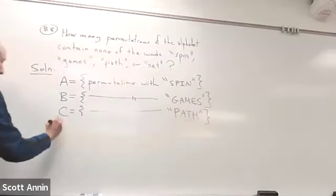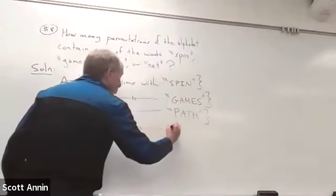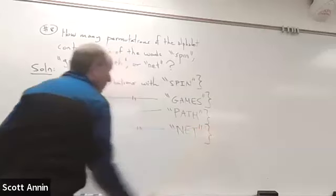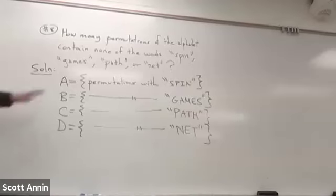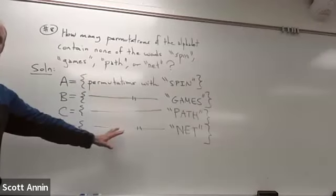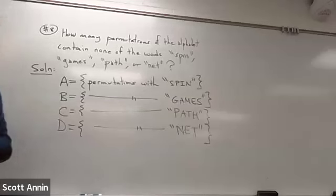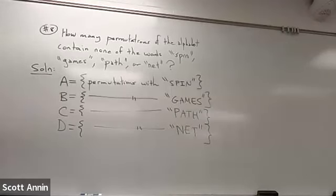And then I'll make another set, I'll call it D, that would be permutations with the word net. Okay, and so these are all violations, right? We want to remove this. This is a lot easier because I was thinking of doing the first one 4, and then the rest of the alphabet. That's what I was thinking. Well, that's where we're gonna go. When we start counting the cases, we're gonna see that coming up.